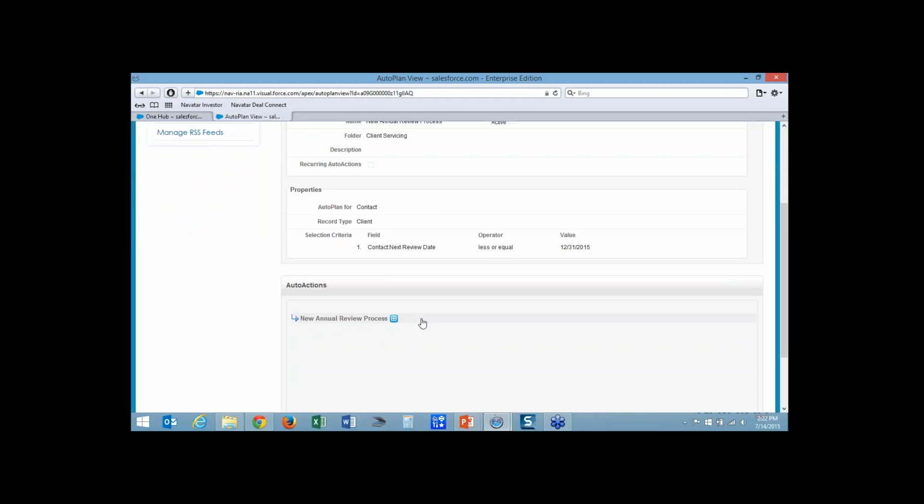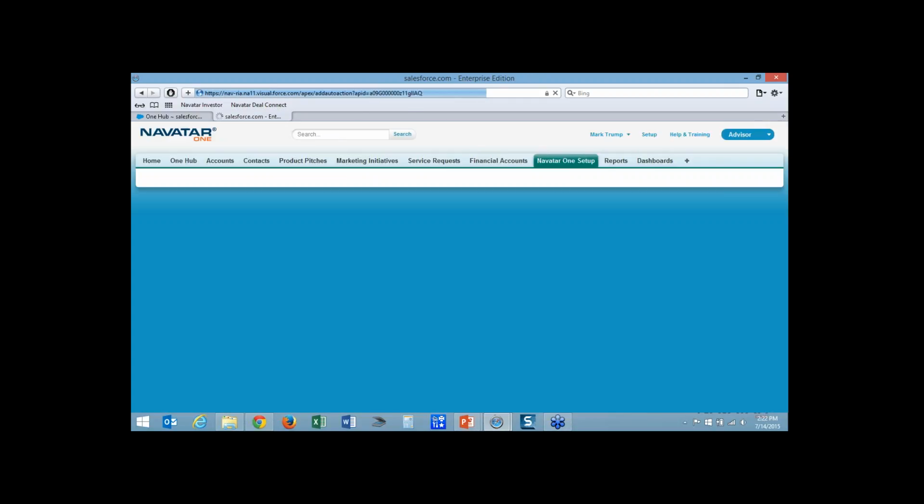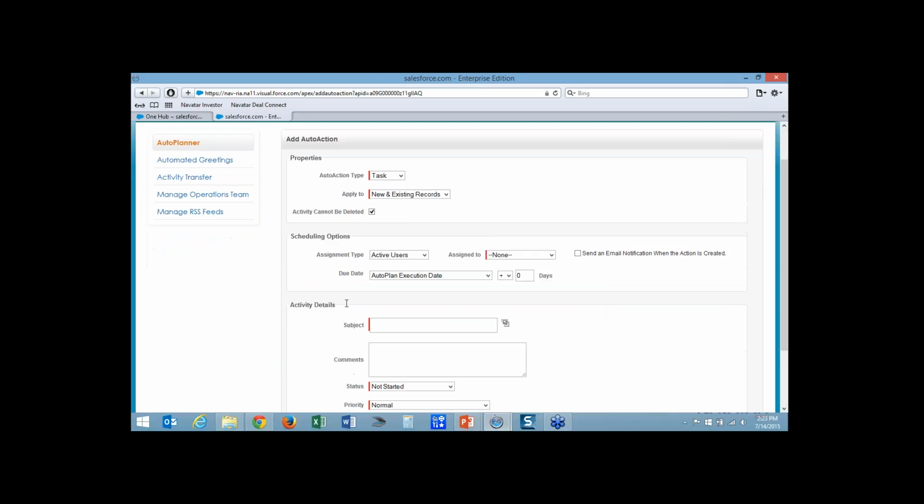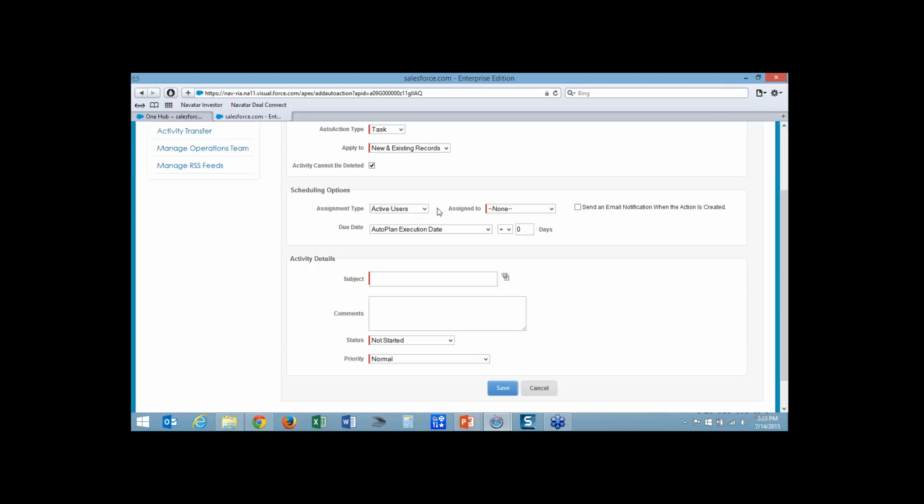So let's define a couple of steps. I've set up this review. Now what should be the first step in there? The first step is I should be reaching out to the client. So let me set up a reminder, and we'll create it for everyone. This is important. I don't want any user to go and delete this reminder, so I'll set it up that way. Now, who should be performing this? I want to reach out to the client, so it should be the responsibility of the financial advisor.